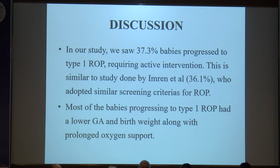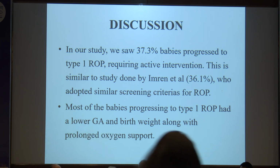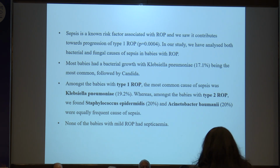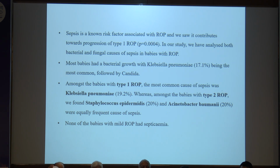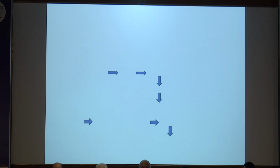This is due to the similar screening criteria, as we also included babies with birth weight less than 2,500 grams and less than 34 weeks. Type 1 ROP definitely had a lower gestational weight and birth weight and needed long mechanical ventilation support. Sepsis particularly was a strong risk factor, and as I've already shown, Klebsiella pneumoniae was a strong associated factor. And none of the babies with mild ROP had any septicemia associated.